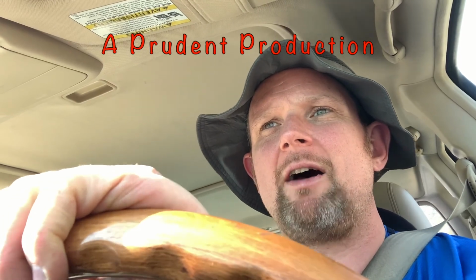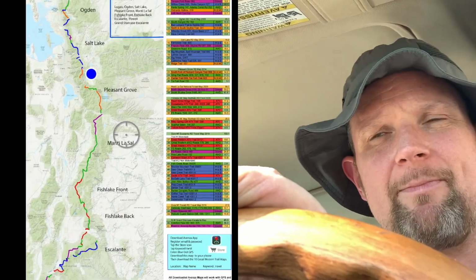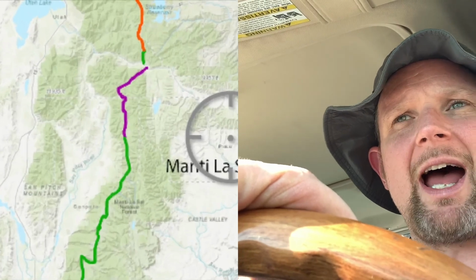It is Monday, October 4th, and I'm off on another Great Western Trail adventure here. This time I'm trying to wrap up the portion of Skyline Drive between Highway 6 and I-70 that I did not do last year.